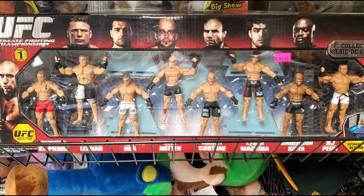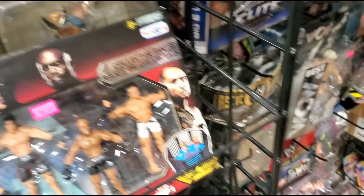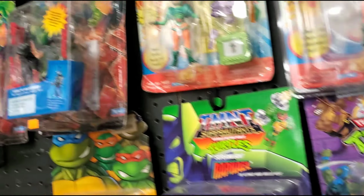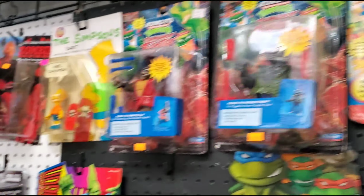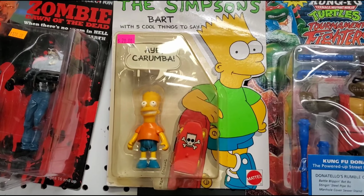I thought this was cool, this UFC action set of different MMA fighters, and right behind it, of course, we got some more wrestling. And as always, the Geek Toy Hut has an amazing selection of Teenage Mutant Ninja Turtle figures, which you see here, and whoa, check out that Mattel Bart Simpson figure, ay caramba indeed.